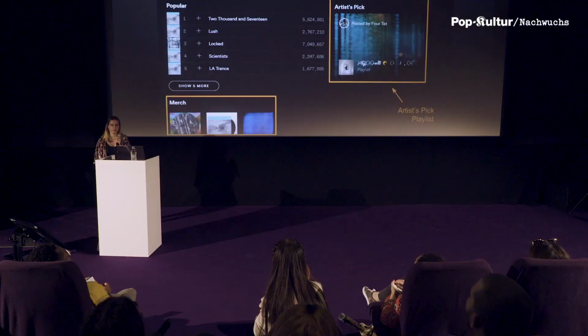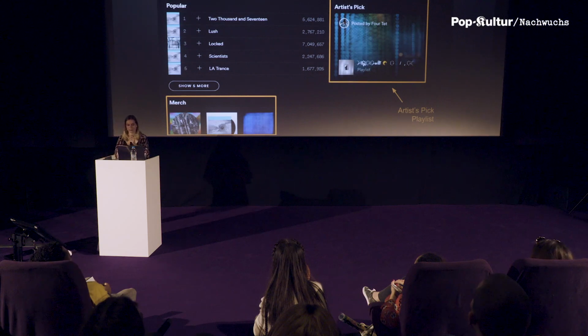Another thing is the artist pick. This came out last year, and it's a great promotional tool. As you can see, it is one of the first things you see when you get on the artist page. You can include here your favorite album, for example, or you can also put there your concert dates. I will talk about it also after. So when people arrive on your page, they see what you want to promote to them.